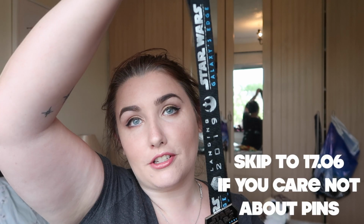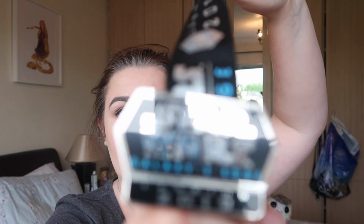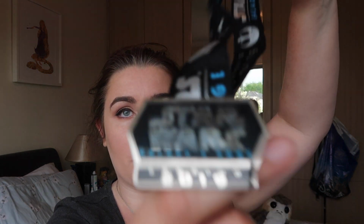Okay, we're coming into our last bits we bought in the park. But to start off, this is going to give you a clue. I'll give you the time to skip ahead if you don't want to watch what's next. This is Sandra's new lanyard for her pins. It is a Galaxy's Edge one that says landing in 2019, because obviously Star Wars Land isn't open yet. But Sandra, being a Star Wars nut, wanted something about Galaxy's Edge, and they have this available to hype it up. You also get a little pin. But yeah, that's what's coming up next.